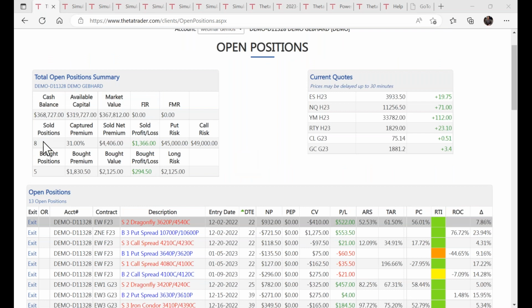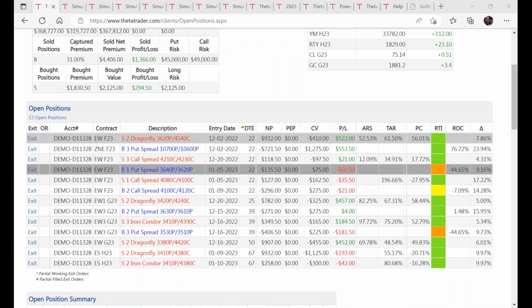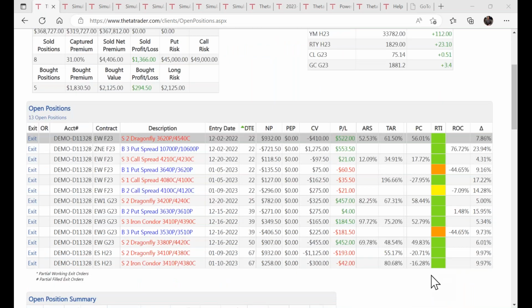There are 8 short option spreads on the open positions sitting on an open gain, and there are some 5 long spreads sitting on a small open gain. And those are your open positions. So you can see at a glance with the color coding. And you'll notice oftentimes the trades that are green are almost always going to be your short positions. And why is that? Because of the probability of the math. Those are going to have probably 90% or greater probability of expiring out of the money. So those are your higher probability outcomes.